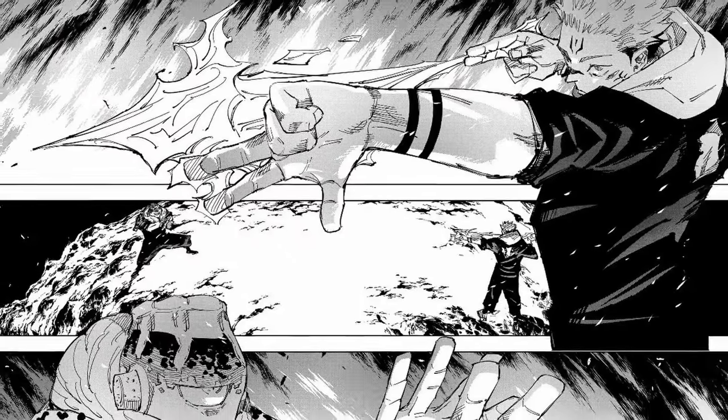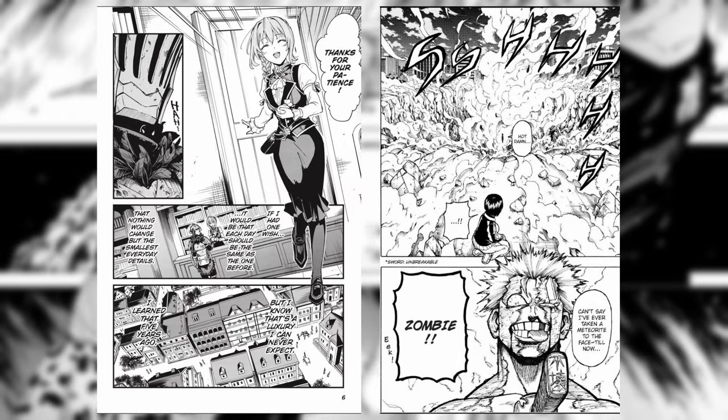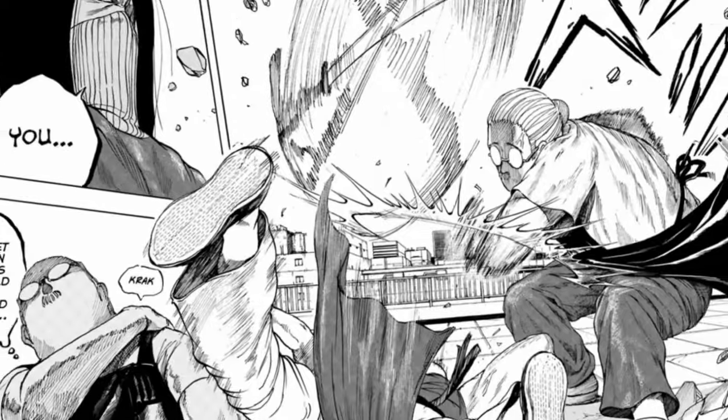Panel breaks or panel bleeds refer to pages where characters or objects burst out of their containment boxes. These are often used to introduce new characters, showcase a dynamic movement, or highlight an action.